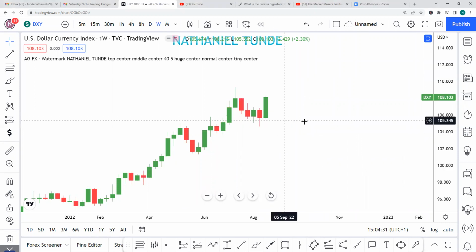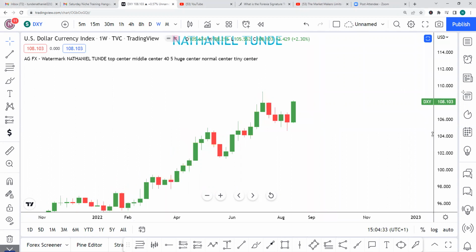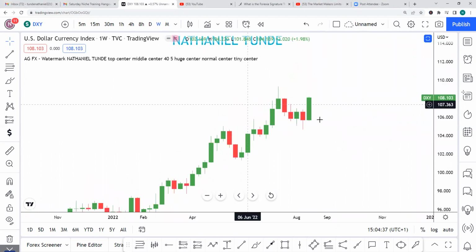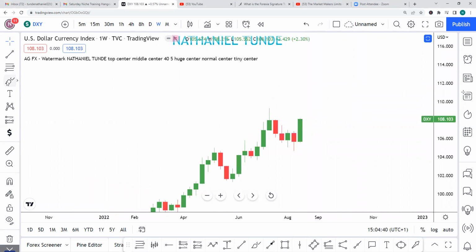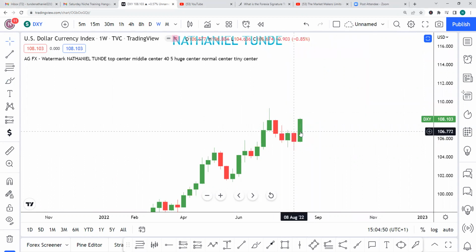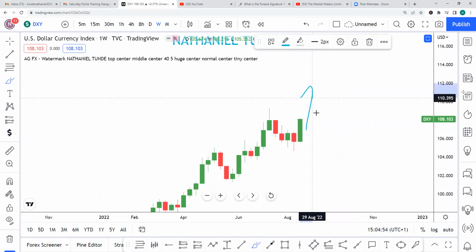All right, so we start from DXY on the weekly time frame. Of course, DXY is still continuing its bullish rally to the upside. You can see how the weekly candle closed last week. It closed bullish, and how bullish this weekly candle is suggests to us that the possibility of having more upside next week for DXY is there.